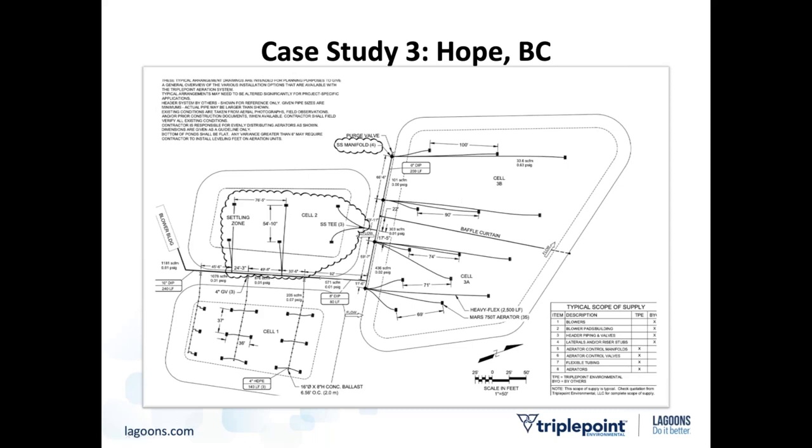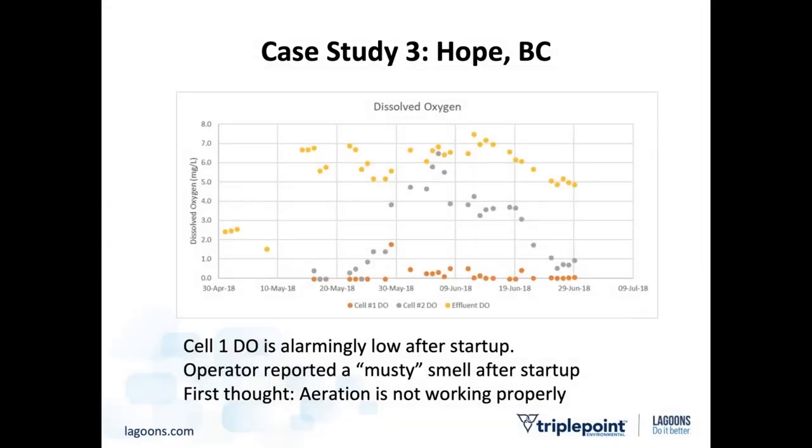So they did the project. They desludged it. They put the new aeration system in. We came out. We gave our blessing. Everything's running. Everybody's happy. And then maybe a month later, 2 months later, the engineer gives me a call and he's like, hey, we're seeing really low dissolved oxygen in this first cell. We don't really understand what's going on. The rest of our cells look pretty good, but the first cell, we're measuring almost near zero dissolved oxygen coming out of it.